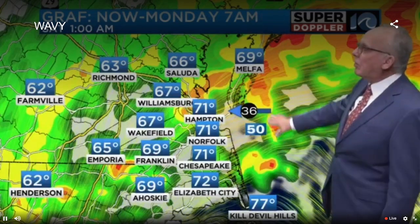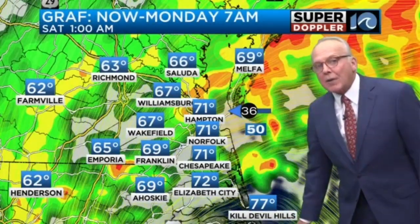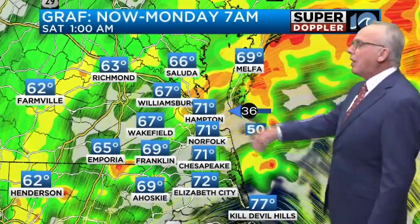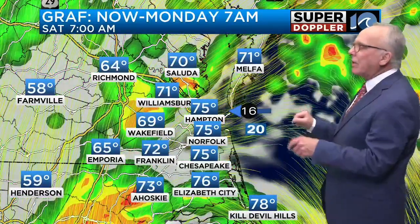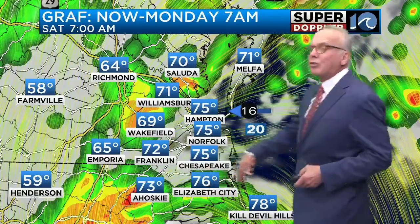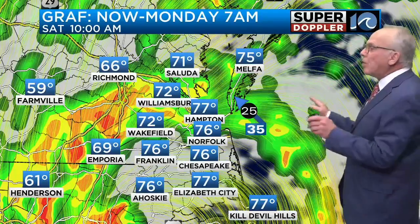1 o'clock in the morning, 36 to 50 along the ocean front. Could be some gusts higher than that for the Outer Banks, around 60 miles an hour, low 70s for the most part. And then we see that rain break up. I don't think we're going to see a washout of a day on Saturday. I think we'll see some rainfall. Certainly inland areas are really going to see some rainfall. And there's been agreement on that.